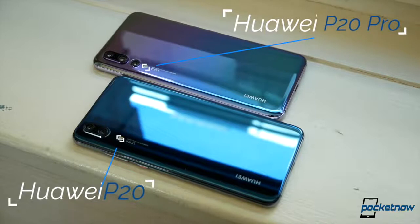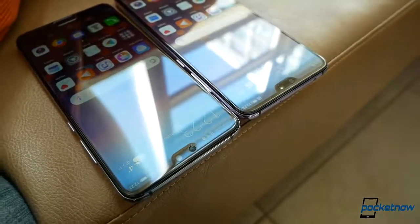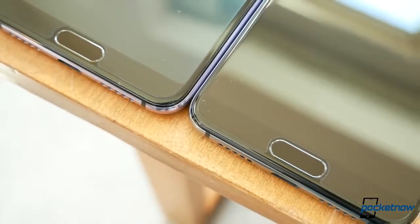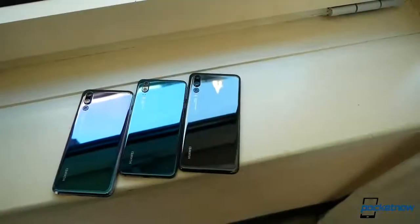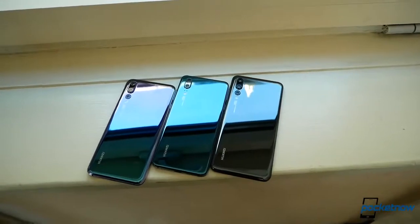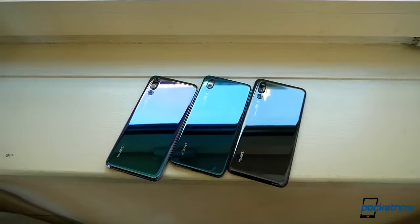Let's start with the obvious. Both the new Huawei P20 and P20 Pro look very much alike at first glance. We have the same notch at the top that I'm sure you're gonna butcher in the comments, and the same fingerprint scanner that serves as navigation gestures at the bottom. You flip them from the back and the same reflective glass finish is here on both, with color options that range from black, midnight blue, pink gold, and twilight, which everyone here being briefed really liked.